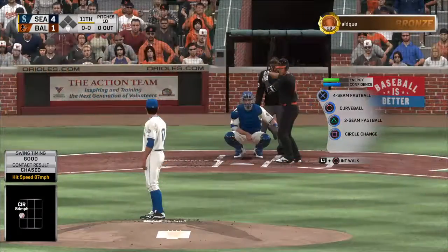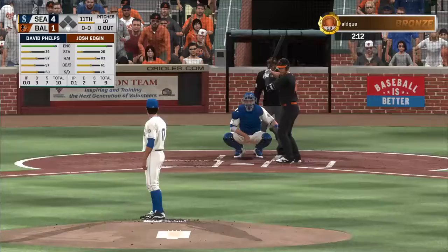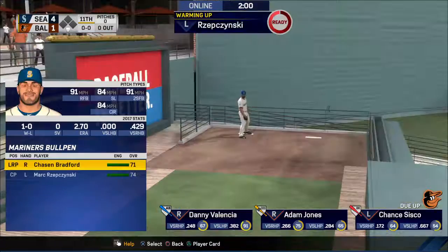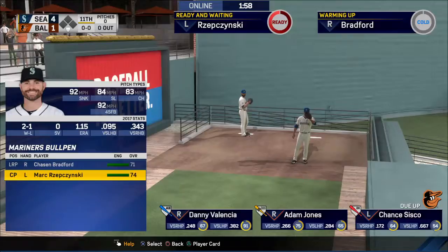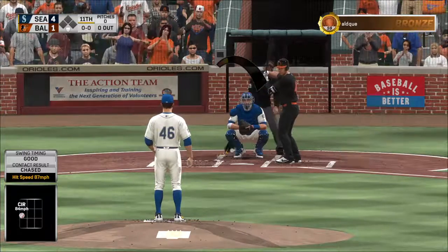So coming to the plate, Danny Valencia. No hits in 3 tries so far. He's struck out once. David Phelps takes the mound in a safe situation as he'll try and make sure this one doesn't reach the 12th. Now action in the bullpen as their closer starts to get loose out there.